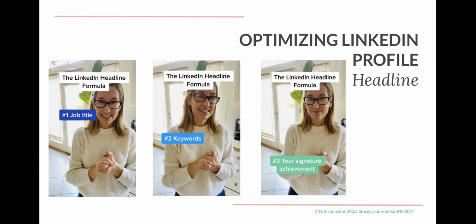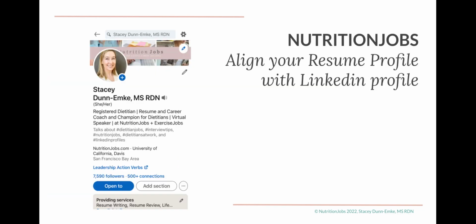So your job title can also be your role at the company you're at now or the type of service you provide, such as freelance nutrition writer. Then your keywords. These are related to the work that you're doing, such as content creator for health publications or SEO expert. Then you can include your unique value or your signature achievement or your industry expertise, such as author of SEO for Dietitians ebook. That's how you create your headline.